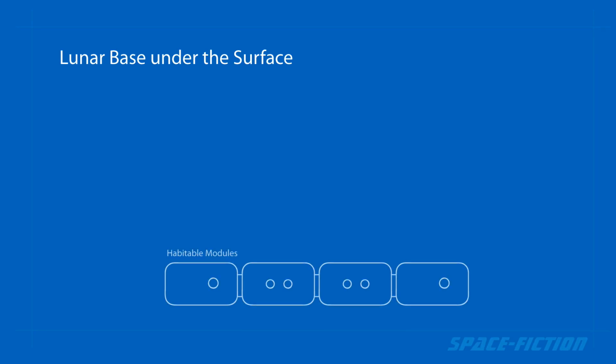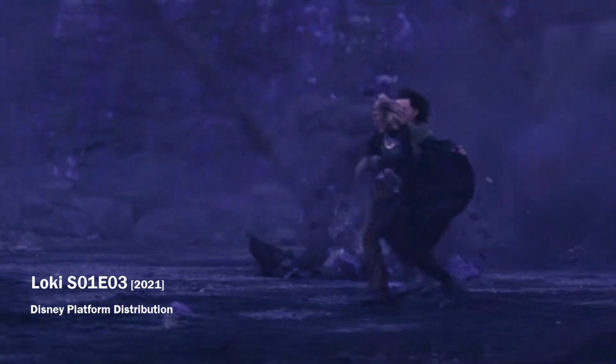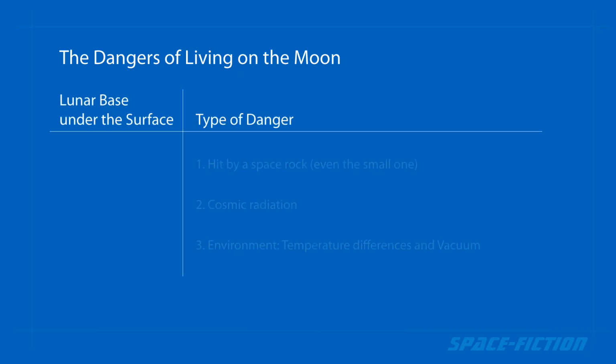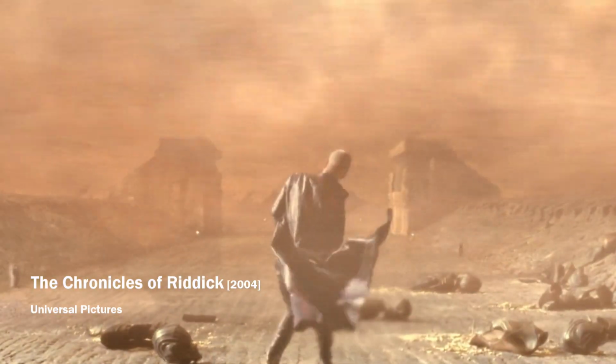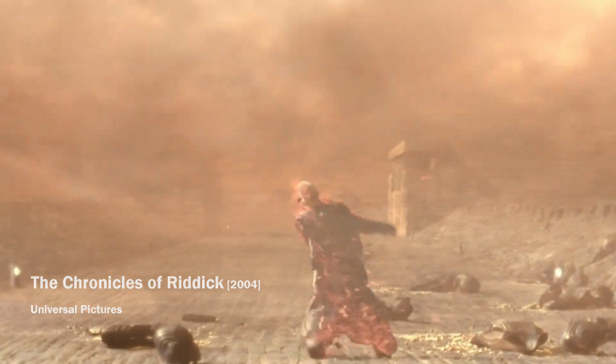Of course, habitable modules must be buried deep enough so that they have at least 5 to 10 meters of moon rocks above them. The deeper, the better. The rocks above the module can sufficiently protect us from small and medium-sized objects that could hit and destroy the base. Enough rocks can also prevent the penetration of cosmic radiation quite effectively. A buried habitable module would therefore need actually no insulation against dangerous radiation.